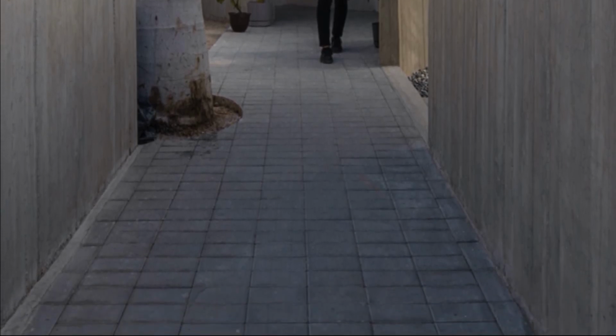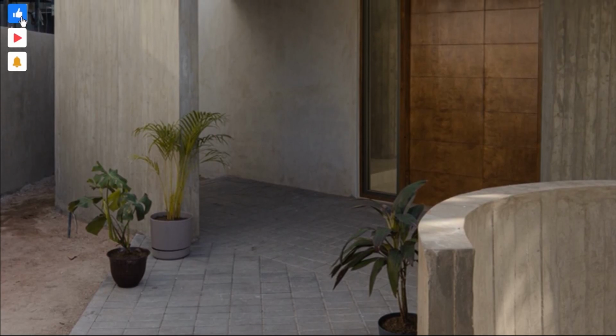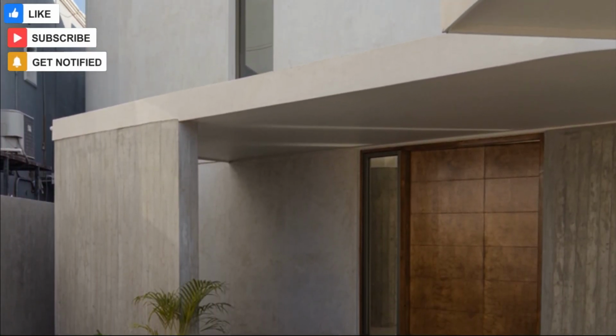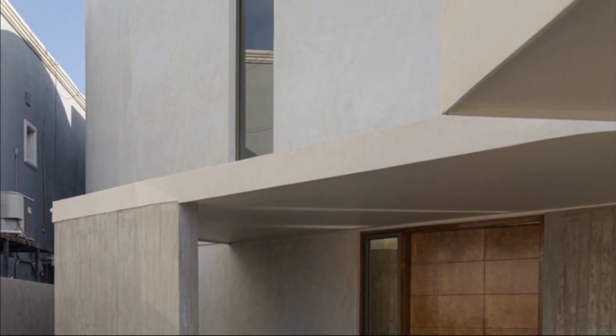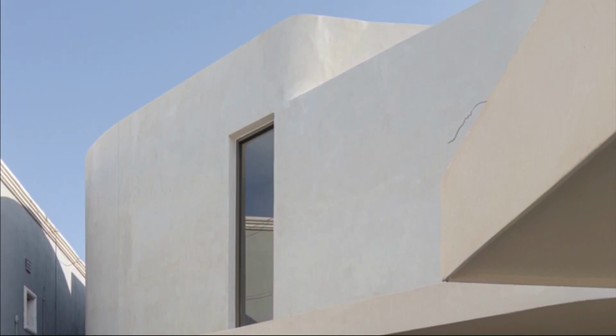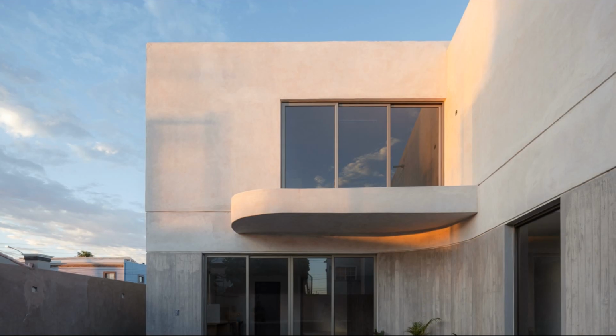The house welcomes you with a concrete porch, a characteristic gesture of houses in the region, necessary for waiting during hot months. The entrance reveals the most public area, a double-height living room illuminated by a skylight. The curved walls that delimit it also lead to the social area of the house.